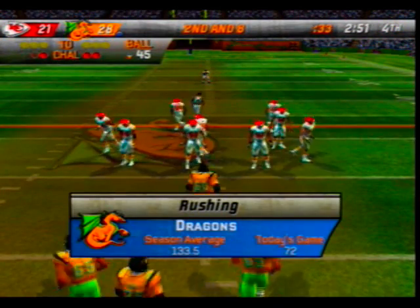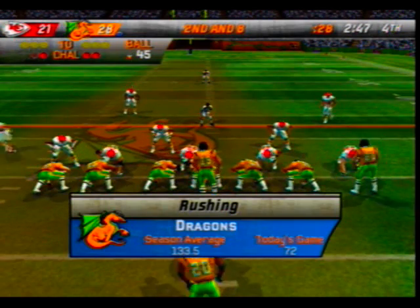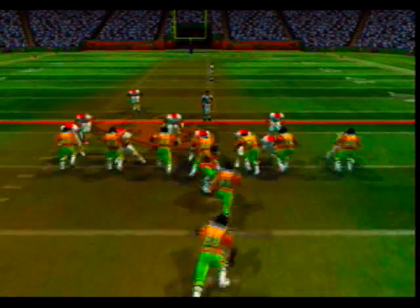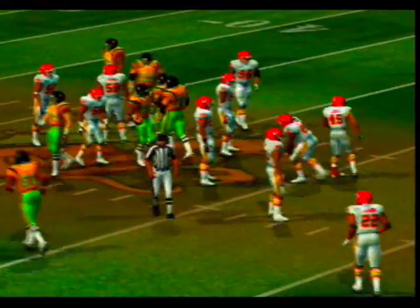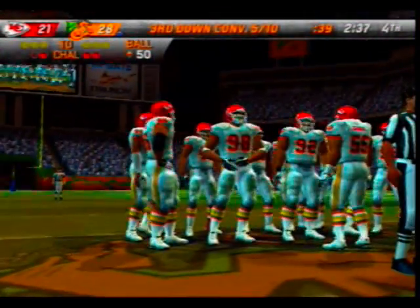Second and 8. Ball on the 45-yard line. They line up in the I formation. Watch for the screen. Receives the handoff. Grant comes up to make the play at the 50-yard line. Number 20 with a nice burst through the middle that time. 5-yard pickup.